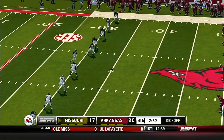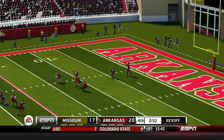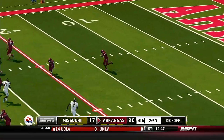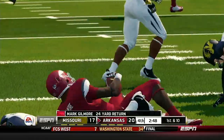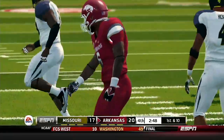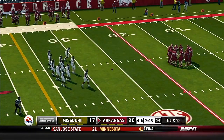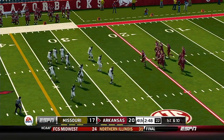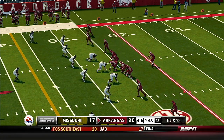Missouri kicked this one off. Gilmore fields it at the 3. He's taken down at the 26-yard line. Things aren't tied, but they might as well be. It's this drive that could really dictate the tone for the last quarter. They'll line up with 5 wide receivers.